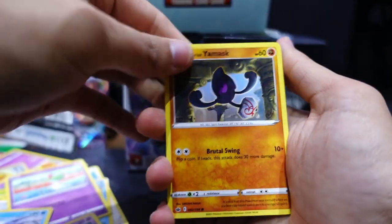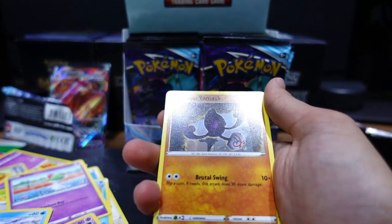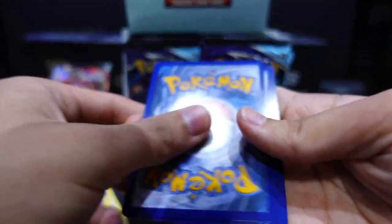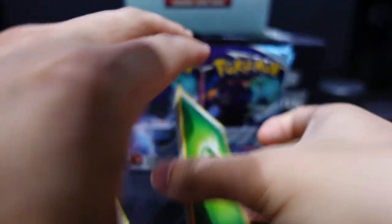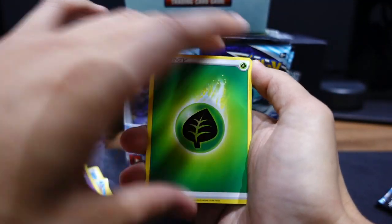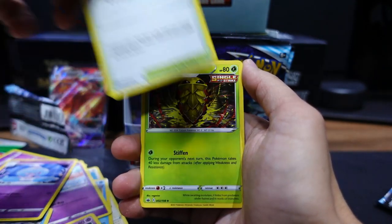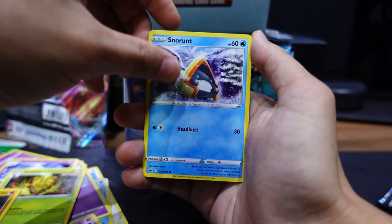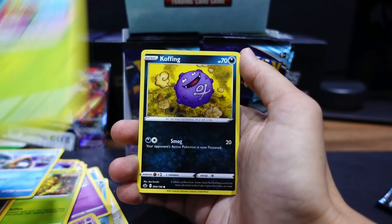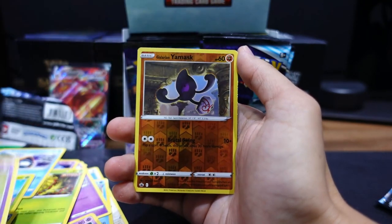Whoa, chill there. Because of the codes, then I kind of turn things around too quickly. Okay, guys, because the codes are reversed, so I'm not used to that. Okay, guys, so Grass Energy, Heatran, Path to the Peak, Kakuna, Galarian Yen Mask, we got a hit here, guys. Snorunt, Bonus Sweet, Coughing. Did I see gold, or is it just me? Okay, maybe it's just me.